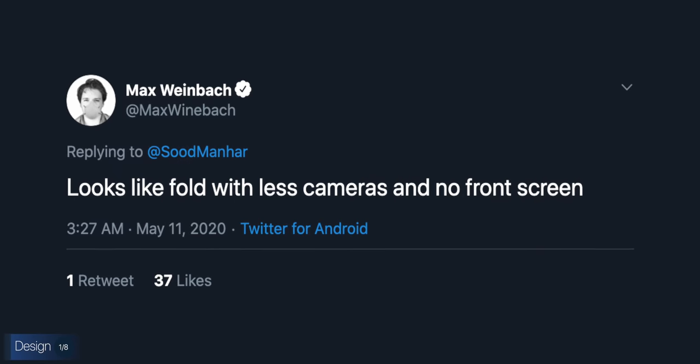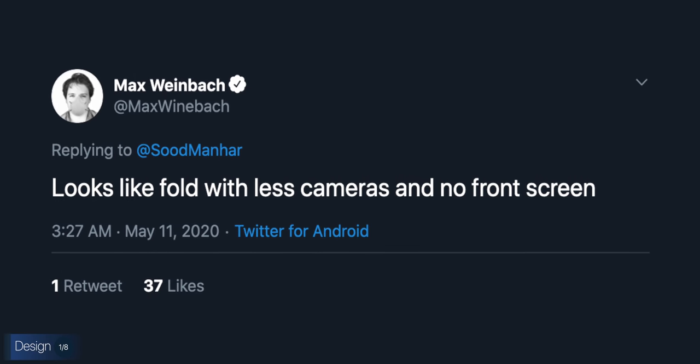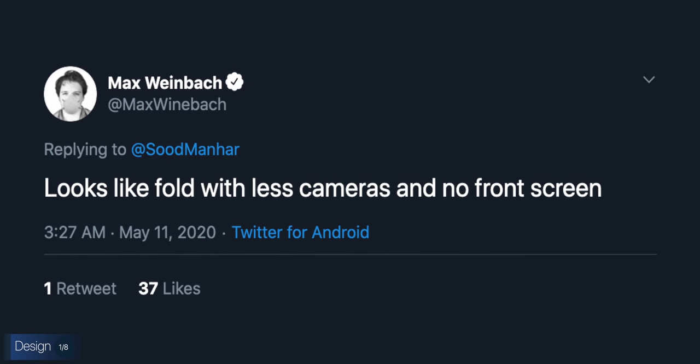That's so awesome. According to Max, Samsung will be making some trade-offs in order to achieve that price. In terms of the number of cameras, they will be reducing that, and the outer display will either be smaller or even removed entirely.